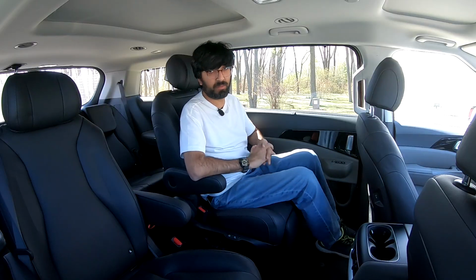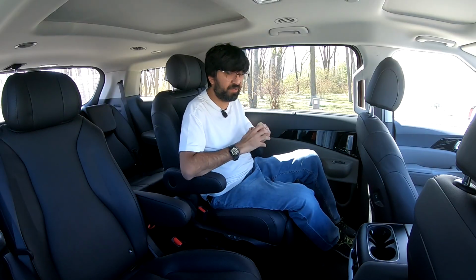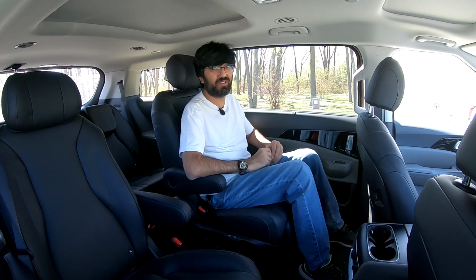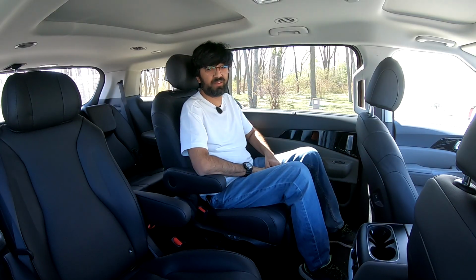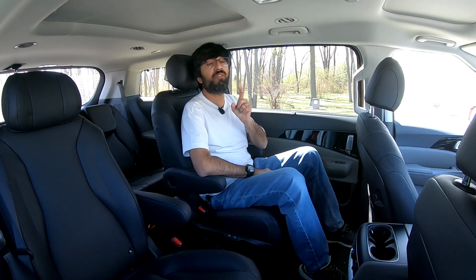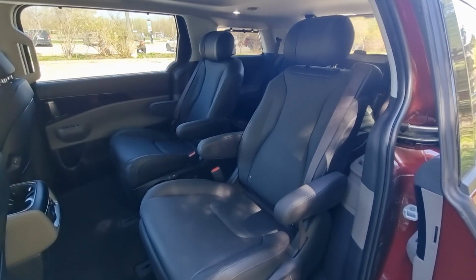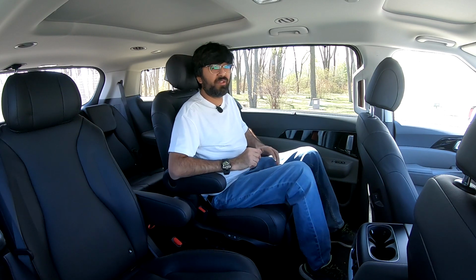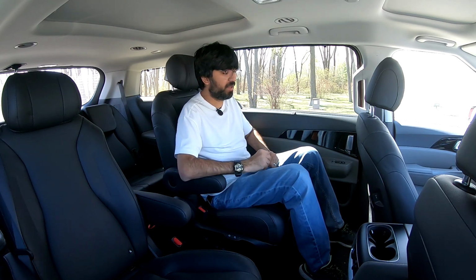So the second row of the Kia Carnival is optioned with the pilot seats, and in my opinion this is one of the best places to sit in this Carnival, because there is just a humongous amount of space and the seats are actually very comfortable, and these seats do a lot more than what you just see, and there are just so many adjustments available.